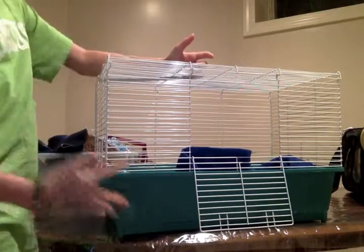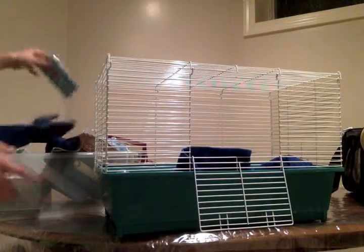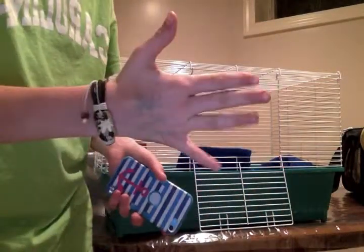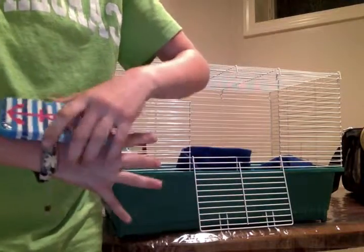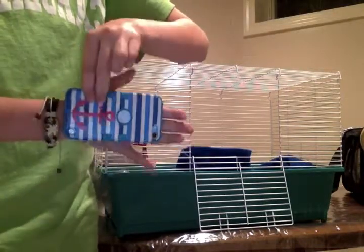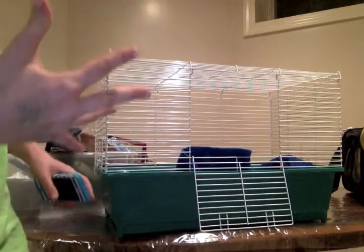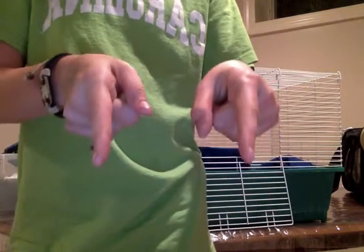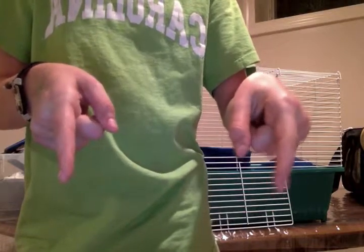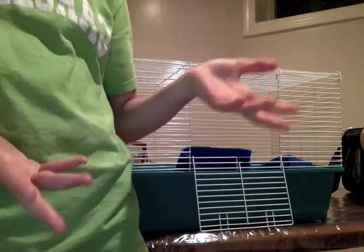Now, my hand, I don't know how big it is, but it's not that big. Here's my hand next to it, from my wrist. I think this is like 4 or 5 inches. So a grown rat is probably that big, maybe 6 inches. And young rats are like a couple months old, like that.